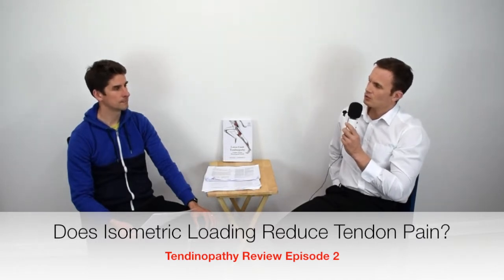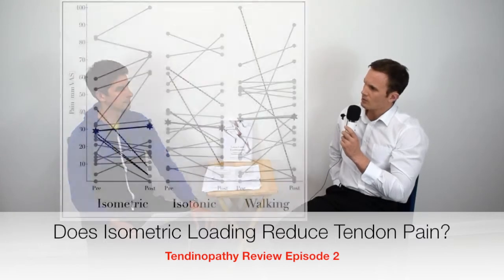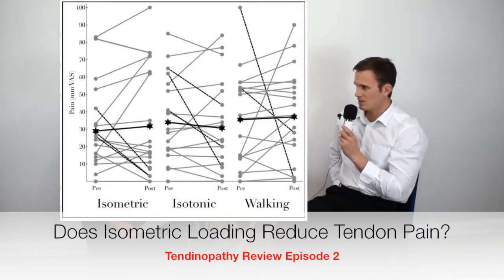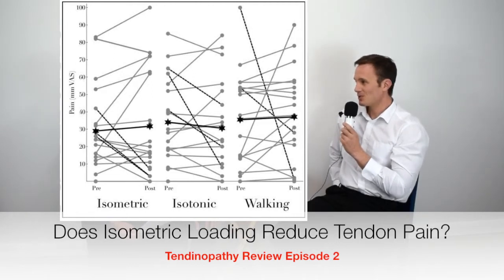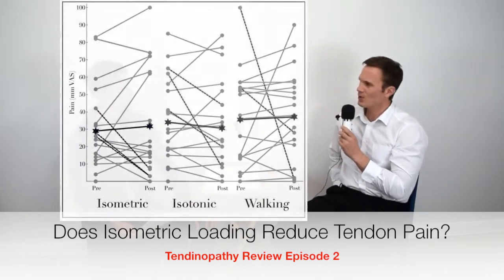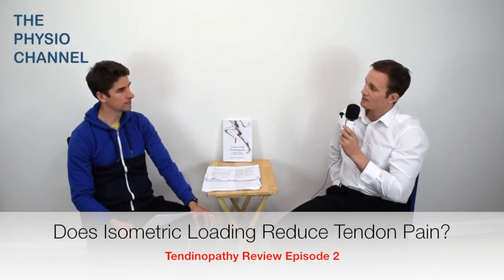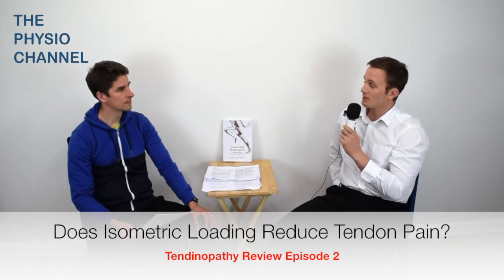In fact, I was drawn to one result in the walking subgroup, whose pain went from 100 down to 0, or near 0. And they must have thought that the researchers were miracle workers, although the walking was barefoot, and we know that that can stimulate strengthening of the foot, which may have been what was happening.